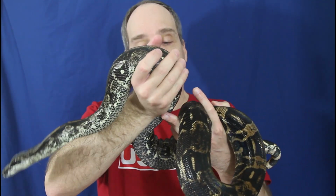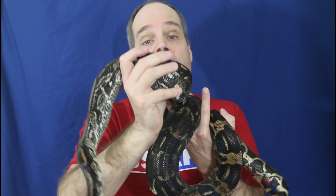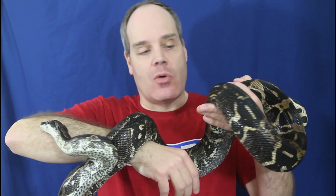They're a little bit more slender than some other boas, like the true red tails. So they're not going to be as thick or muscular at a given length as a true red tail would be. And in general, they're very docile animals, easy to care for. Non-demanding in husbandry requirements, and just a highly recommended animal to work with.